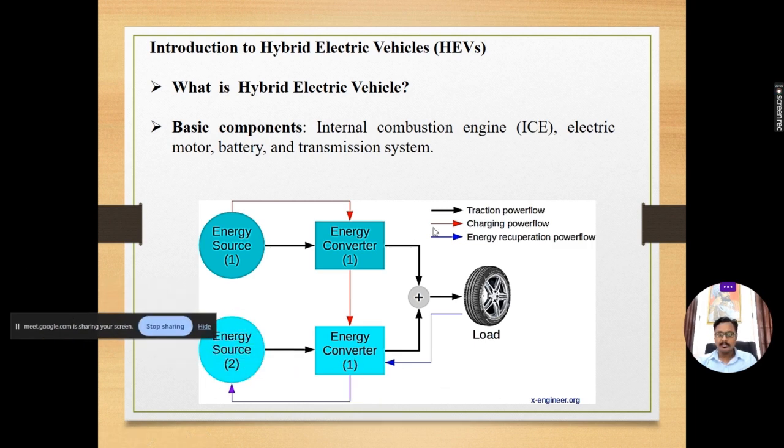Here some arrows have been mentioned, like the black solid arrow, red arrow, and blue arrow. The black arrow represents the traction power flow, that is, a pure flow of mechanical energy. The red arrow indicates the charging power flow. When there is a need to recharge the battery, power can be drawn either from an external source or through the vehicle itself, and the battery can be charged. And the blue arrow represents the energy recuperation power flow, that is simply regenerative braking. So this is the basic skeleton of a hybrid electric vehicle.